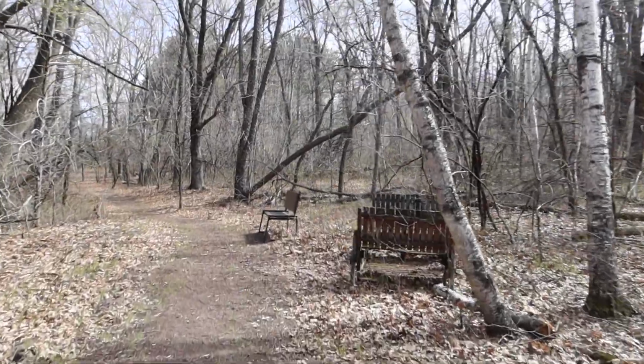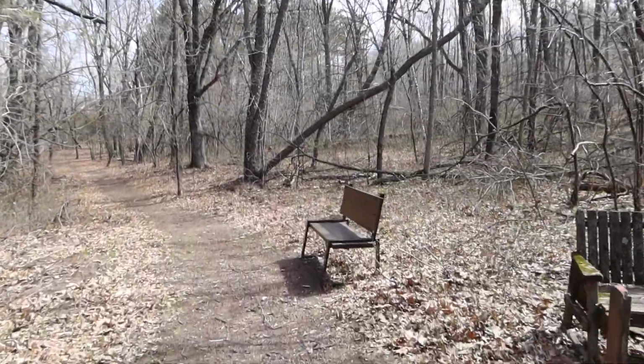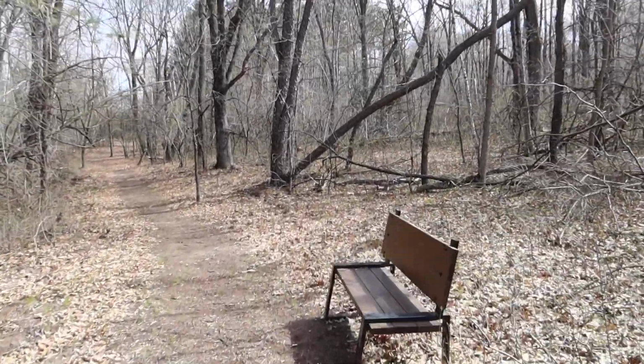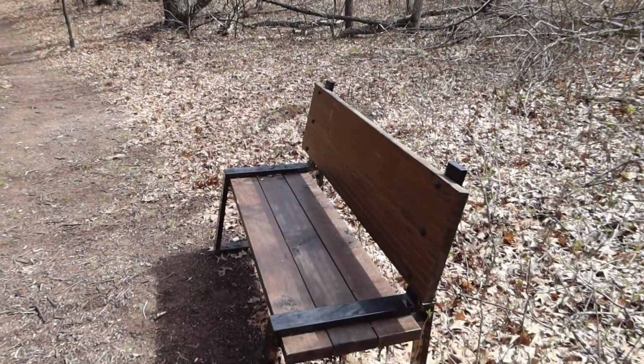Alright, this is going to work out perfect. We've got a bench to sit at. I'm going to log the birds I've seen today on eBird, and then we will hit the visitor center and wrap things up.